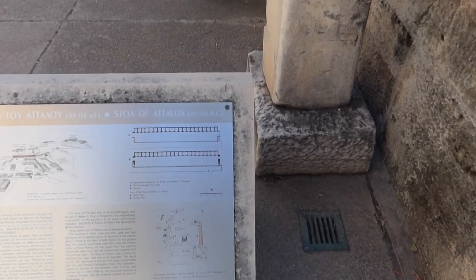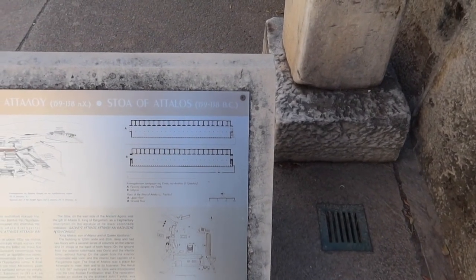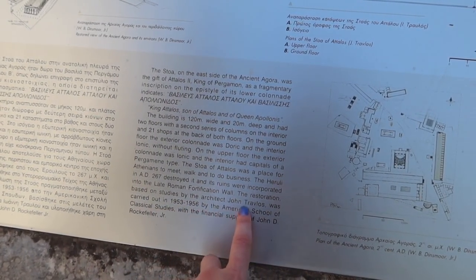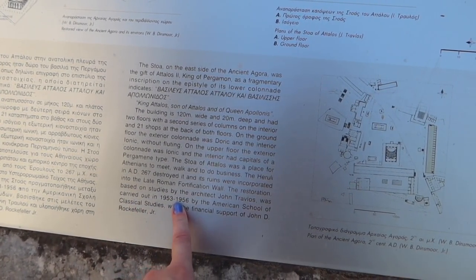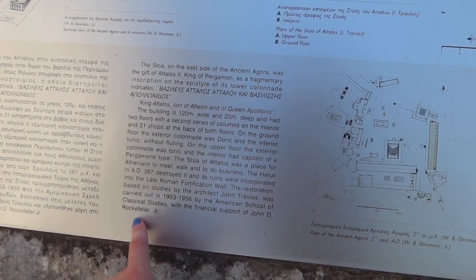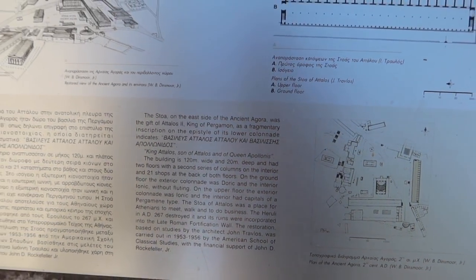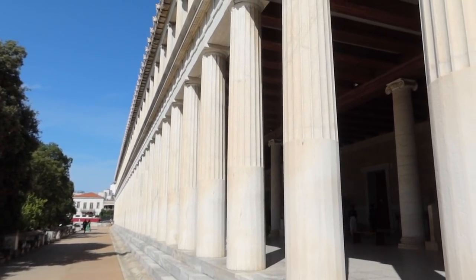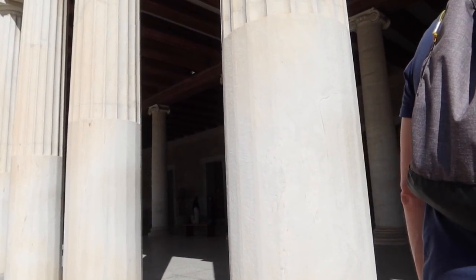Stoa of Attalos, 159 BC. Wow. So it looks like the restoration happened in the 50s. And look, financial support of Rockefeller. Oh, actually Rockefeller Jr. Wow. I mean, it's pretty new though, isn't it?